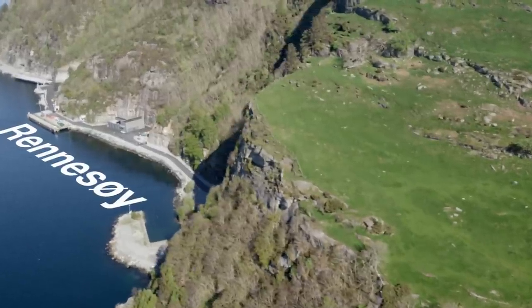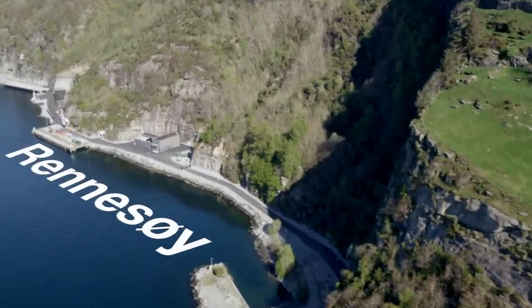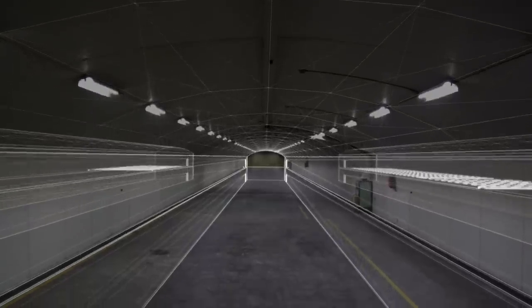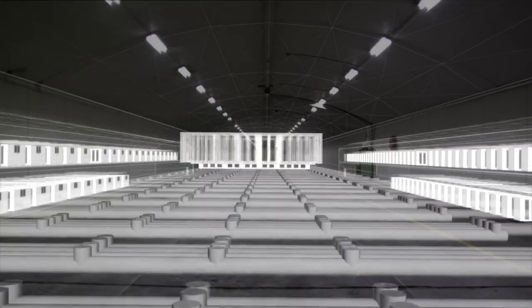Our other data center is situated outside Stavanger, at Renesøy. Here, Green Mountain offers 22,000 square meters of total facility space. Both our facilities are bespoke to meet all your specific requirements.